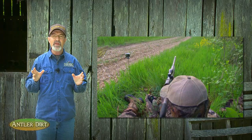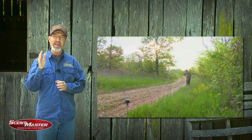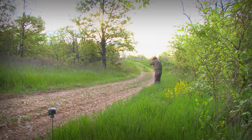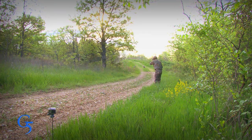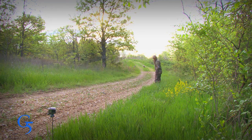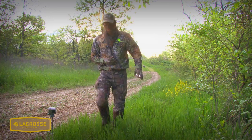When a tom's gobbling in the morning, he's trying to attract hens to them, so it's always risky that a hen may get to the gobbler before the gobbler gets to the hunter. That seems to be the case during this setup, as they heard a hen calling close to the gobbler not long after they set up.